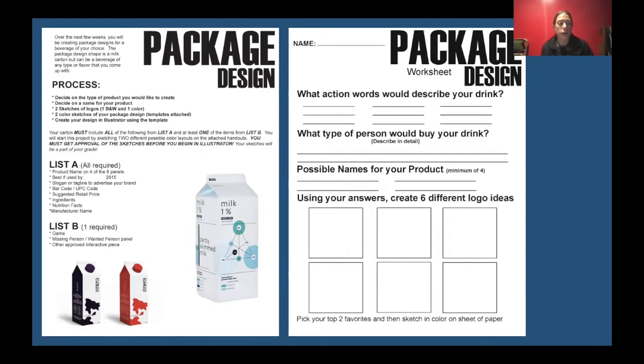And this past fall, I actually let students pick different types of designs. Normally it's a milk carton and they have to put their design on that carton. This year they could do a carton, they could do a cereal box, they could do a soap box, a toothpaste box, or a critter carrier. So they had options this year.